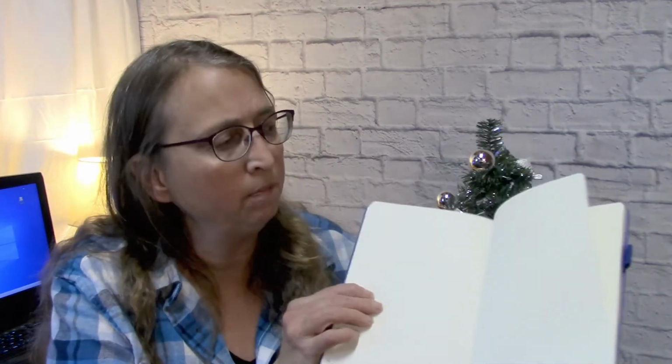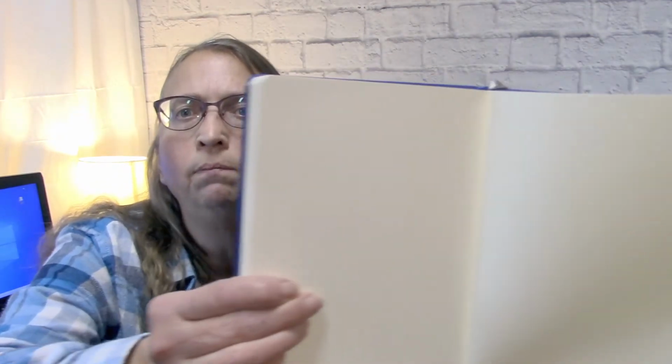So in the journal set, you get the actual journal, which is very nice. It's got a nice cover on it. And inside you have basically a lot of blank pages with dots. Not sure if that camera can get that or not.